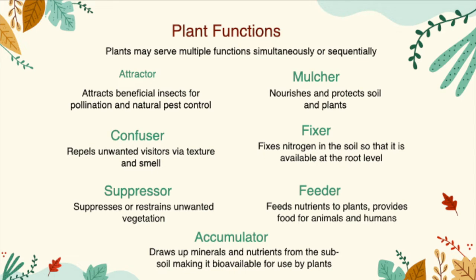Suppressors. Suppressors are things that are used when you want to keep vegetation down. Mostly ground covers would be in the suppressor category, so it would keep the weeds down. Clover, things like that, that you would plant as an understory underneath all your other plants.